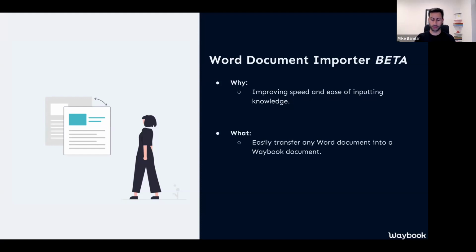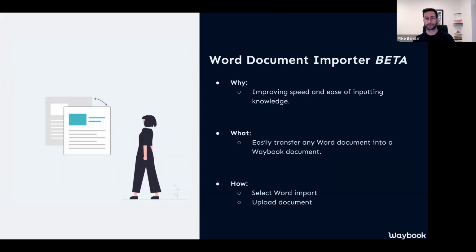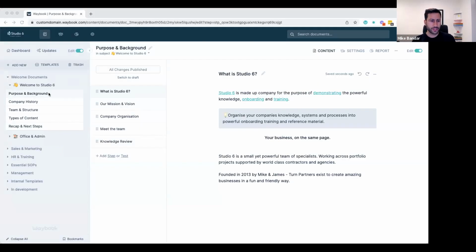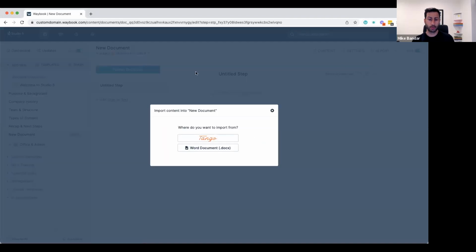into a Waybook document. So the way you do that is you just select the Word document, and you can access this on the advanced menu on any of your individual documents. So I'll just jump back into that demo account. Say we want to create a document, we might click on this quick add item here. We can say new document, or of course you can go into one of your existing documents. From here, you can click on the advanced menu and choose to import.